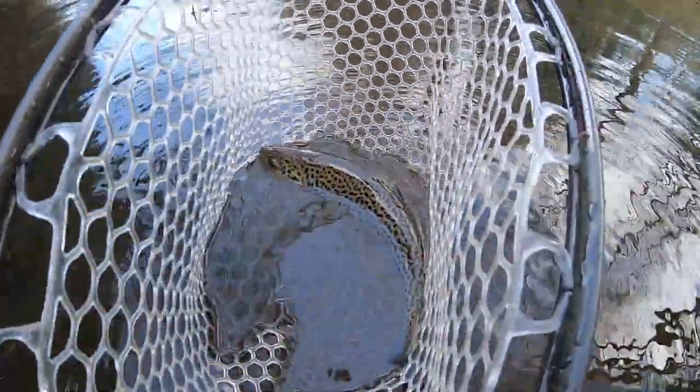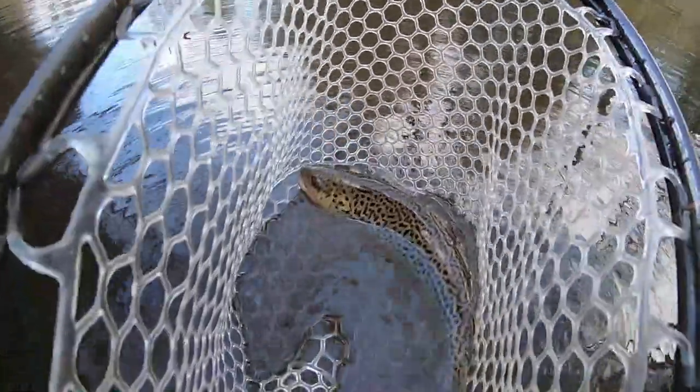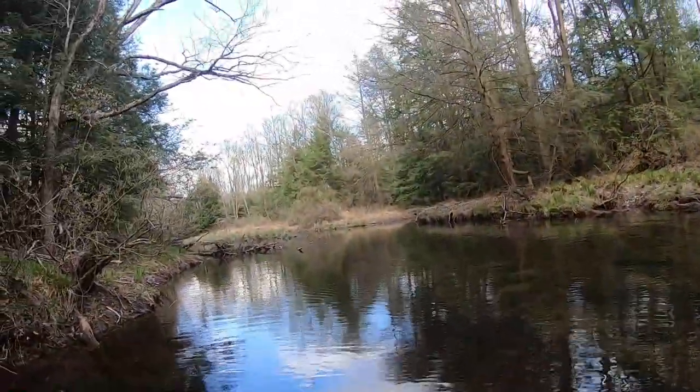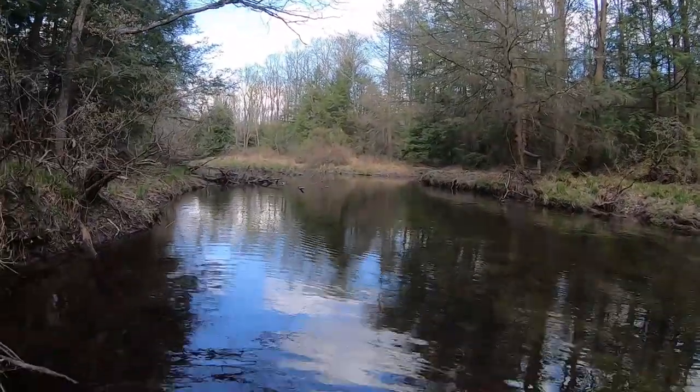We're gonna get this big old 11-inch cookie cutter stock brown right out of here. I don't even want to touch him. No disrespect to him. I don't even want to touch him. We're just gonna let him right out of here. Get out of here. That's a quick, clean, ethical release, I think. So that's great. Two in a row.